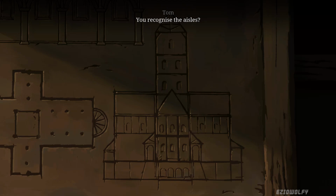You recognize the aisles? Of course. I've been in quite a few churches in my time. Did you know, then, that their purpose is to support the nave? Yes, you already mentioned it. Fascinating. I must say, you do know your craft, Master Builder.